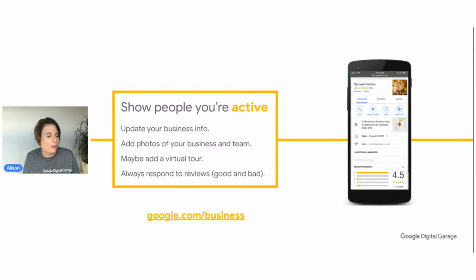Again, as I mentioned before, in order for this listing to show up, particularly on maps, Google will factor in lots of different factors such as relevancy, distance, and prominence. So you want to make sure that you've got the best chance of showing up for being relevant by making sure that your business listing is optimized with as much information as possible. You can add a virtual tour. You can make sure you refer people to leave reviews. So encourage people to leave reviews on your Google Business Profile, because the more reviews you've got, the more prominent you're going to be, the more well-known you're going to be.